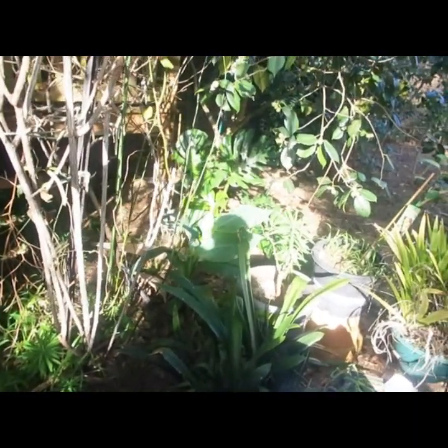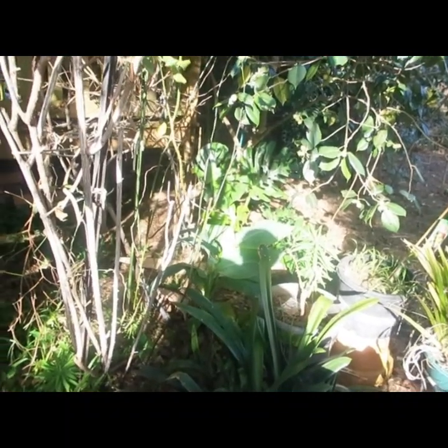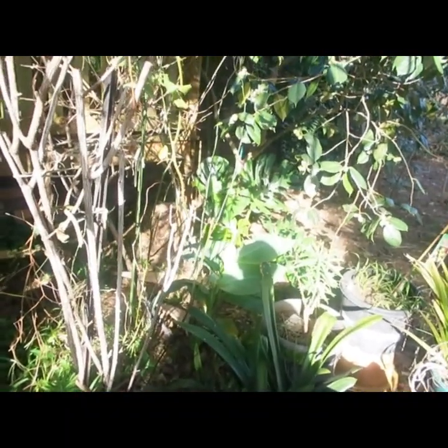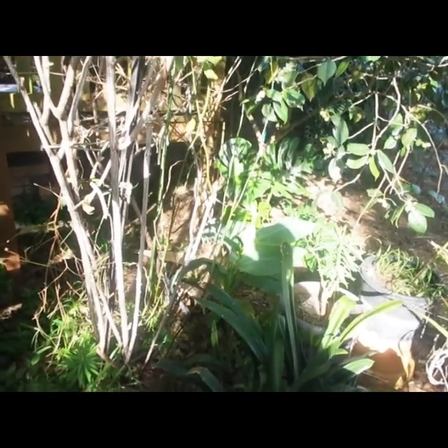It is surprising how many unusual, more or less warm climate plants you can grow up here, if you pick the right conditions.